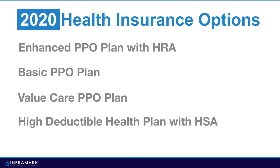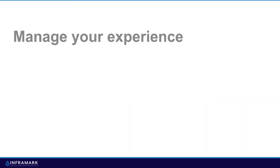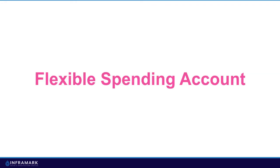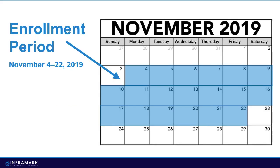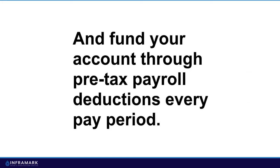Another thing to keep in mind as you make your decision is that Inframark provides you with a variety of tools and resources to help you manage your healthcare experience, cover unexpected healthcare expenses, help you stay healthy, and reduce your costs along the way. One such tool is the Healthcare Flexible Spending Account, or FSA. FSAs are great for making sure you have money set aside for any healthcare expenses that might come up. You'll sign up for your FSA when you enroll in your benefits. You just choose how much you want to set aside for the year, and then you'll fund your account with pre-tax payroll deductions every time you get paid.